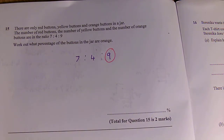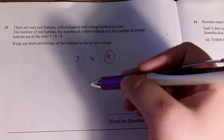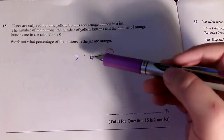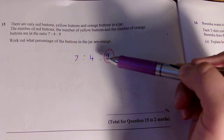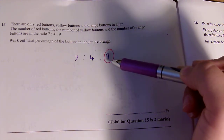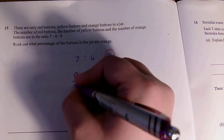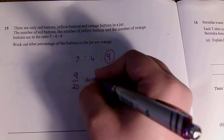So the number of red buttons, the number of yellow, the number of orange, and we're looking at the number of orange buttons. Let's work it out as a fraction first. So how many are there altogether? 7 plus 4 is 11, plus 9 is 20. And if we were looking at this as a fraction, we know that 9/20ths are orange.